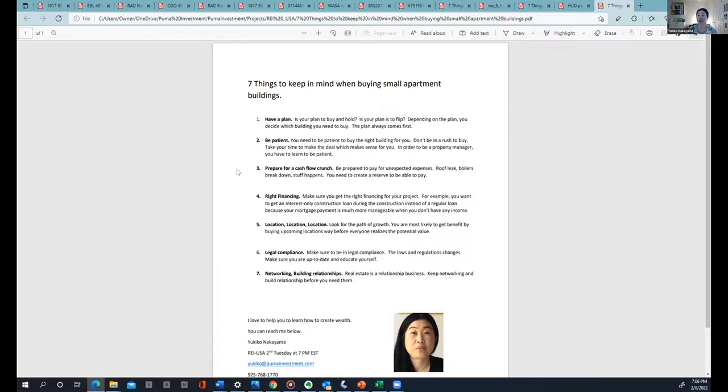And then number 3, prepare for a cash flow crunch. Depending on the size of the building, maybe with a duplex you may not fear, but I purchased a 9-unit apartment building. With a 9-unit building, you have a bigger roof, which costs much more, and you have systems like HVAC that are a lot of investment to replace. So be prepared to pay for unexpected expenses like roof leaks and boiler breakdowns. Those things happen, so you need to create a reserve to be able to pay. Initially, the bank may require a reserve, meaning some money set aside to prepare for those repairs.